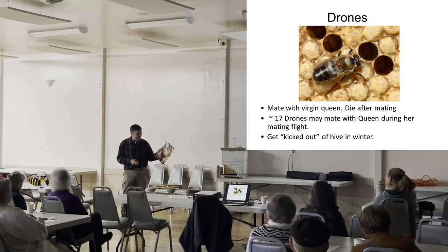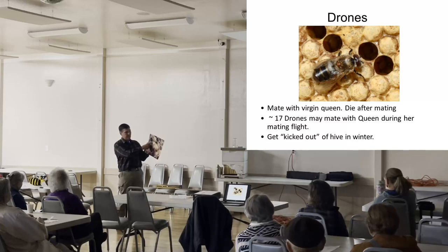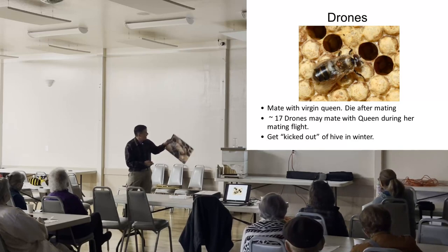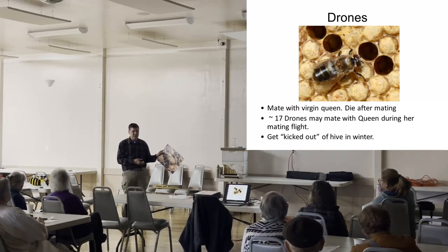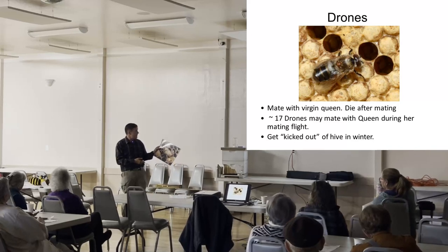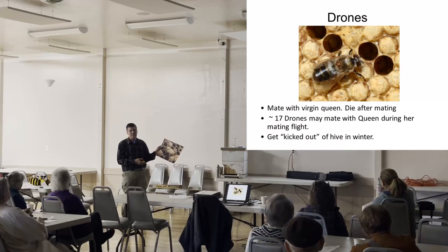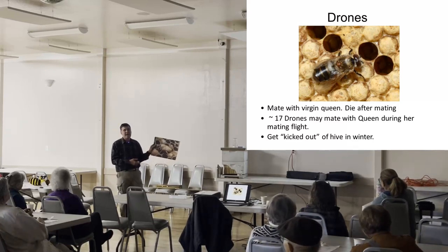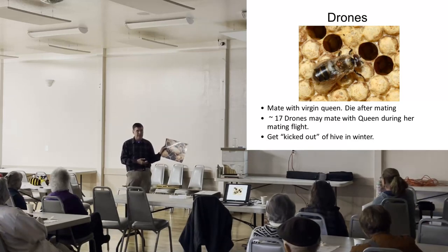A couple other things that you can tell a boy bee, a drone, is he's got these real giant eyes. You can kind of see it there. They're just oversized eyes that when you look at them you say, oh, that's it. And he's not so long, but he's kind of fat and chunky, has a square bottom. And he has no stinger, so he's really dependent on the girl bees to protect him.